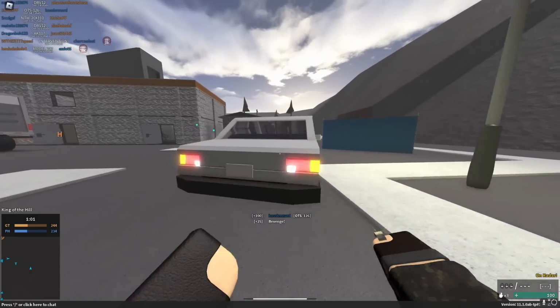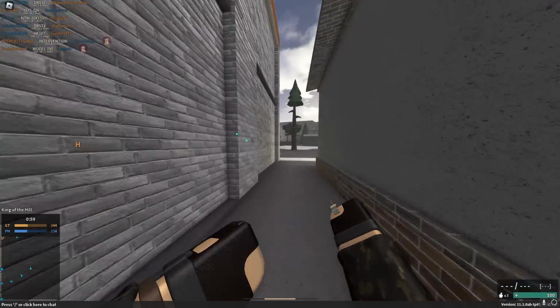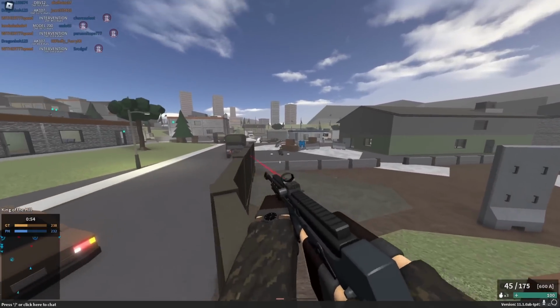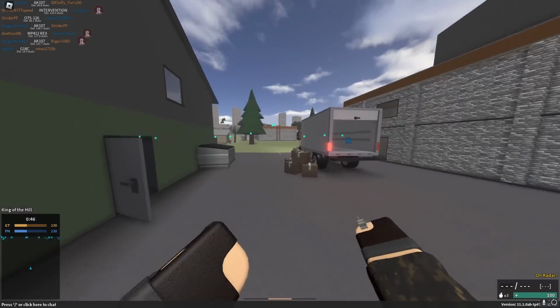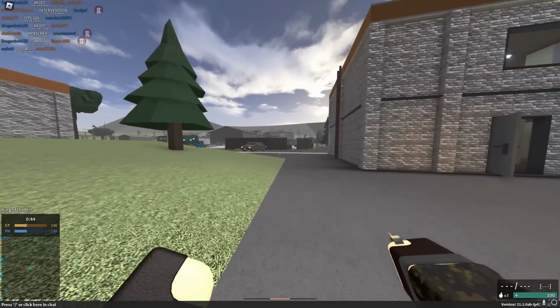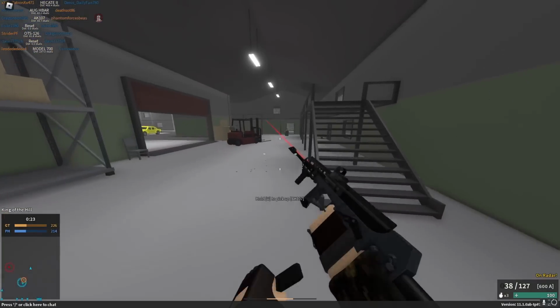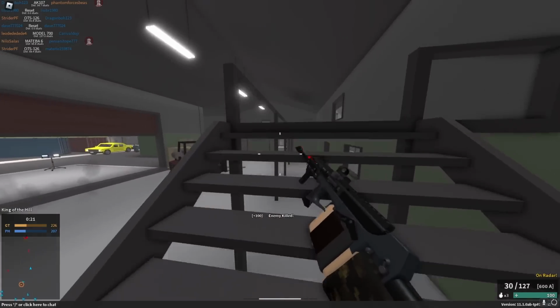I do think this is overall a buff because the 3-hit kill range is going to be really good, and the 4-hit kill range is probably going to be about 140 studs if you're hitting all torsos. If you use this gun, let me know down in the comments what you think about this change to it. A lot of camera recoil. For sure. I'm definitely seeing much larger numbers at distance than I was before.